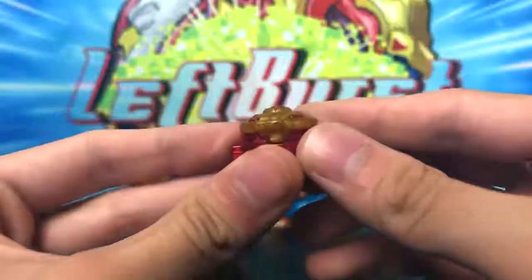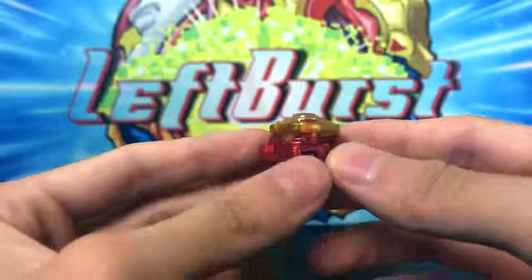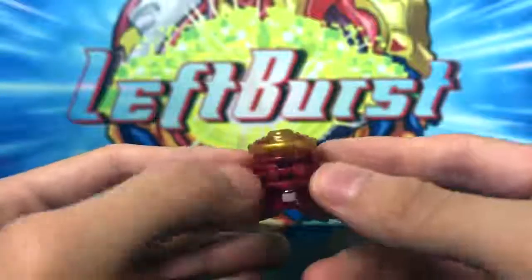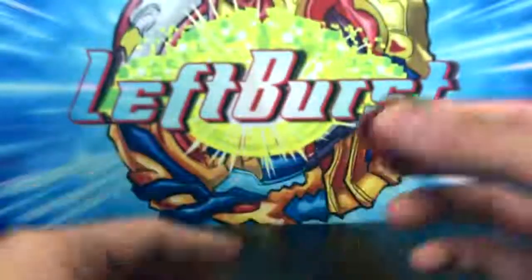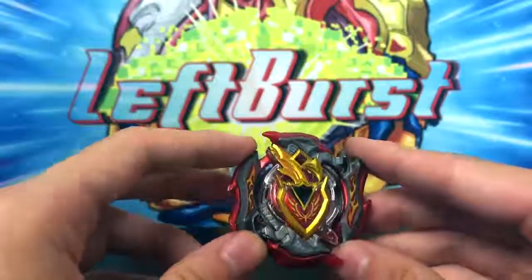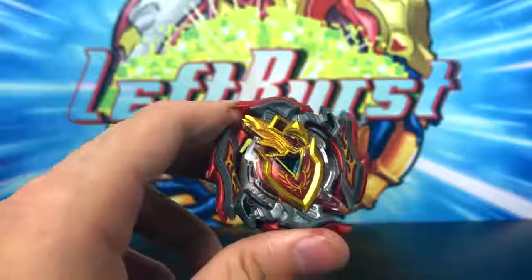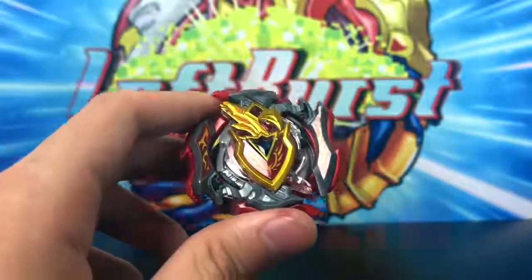You have the stamina mode, which is a really good stamina mode, a defense mode, which you're probably never going to use, and finally you have the attack mode, which is a really aggressive attack mode. So I definitely think the driver is really good. So competitive wise, Z Achilles is a pretty competitive Bey.